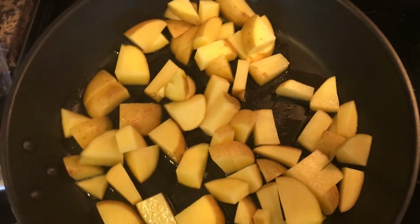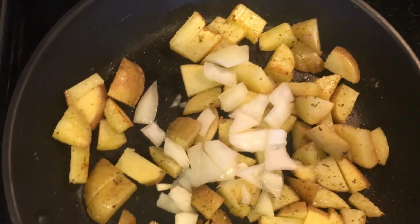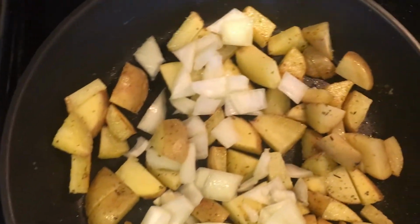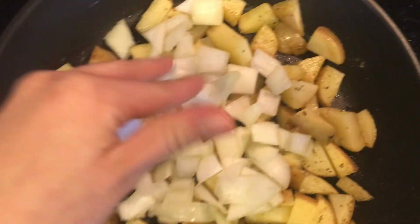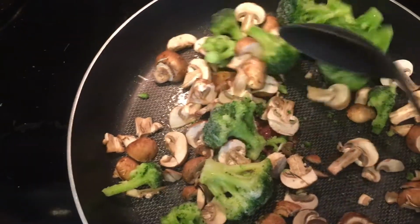You want to pat your tofu with paper towels and get the excess water out so that you get the nice firm texture from the tofu. To start off making this tofu scramble, you're going to cook up your potatoes, and the potatoes are going to give you 4.3 grams of protein. The tofu is going to give you 10 grams of protein. The onion is going to give you about 1.2 grams of protein. The broccoli is going to give you 4.2 grams. The mushrooms only give you 0.6 grams of protein.